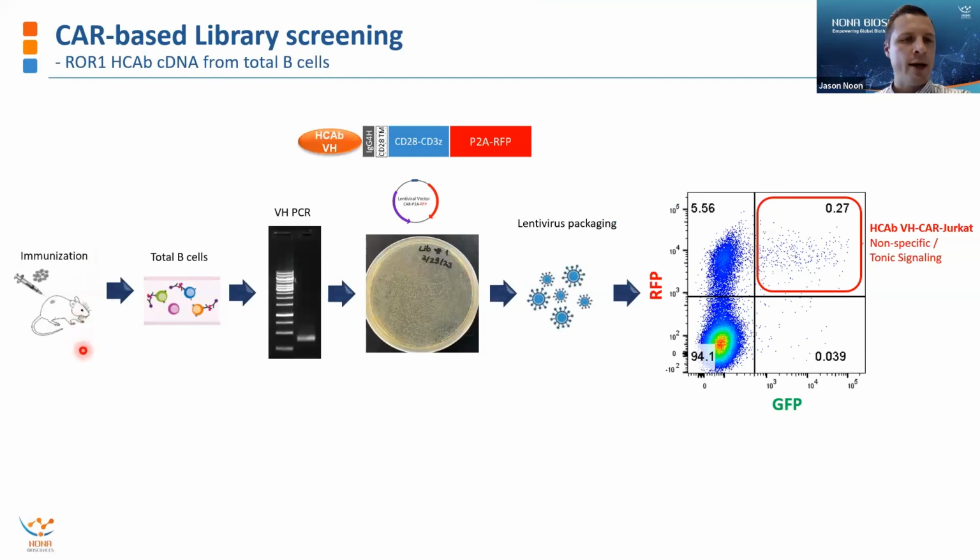For this, we immunized our HCAb Harbour mice. We then isolated all the total B cells, including plasma cells, from high titer mice, amplified the HCAb-VHs from the B cells, and cloned those into our proprietary CAR lentivector to generate our lentivector library. Then we did our bulk packaging to generate the lentivirus library and transduced that into Jurkat NFAT GFP reporter cells. Without even stimulating the cells, just looking at the GFP positivity in the absence of target stimulation, we can already see some GFP positive cells, and this would represent the HCAb-VHs that are showing non-specific and/or tonic signaling, right?